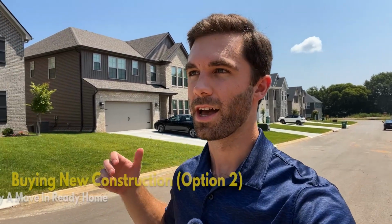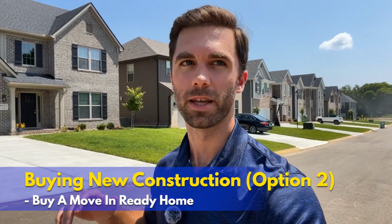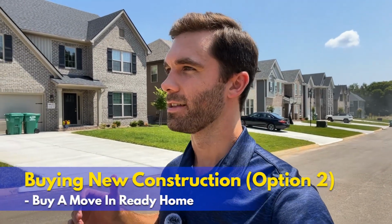Let's go check out some of the other options if maybe you don't have very much time to wait. If you're looking for a move-in ready new construction home, you can find that as well. And there's several builders that provide that. And this is one of them. This builder's called Ball Homes, one of the largest home builders in the Knoxville market.